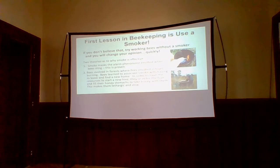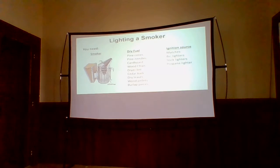So what happens when they fill up their honey stomachs? They slow down. They get lethargic, just like you after Thanksgiving dinner. They get sleepy, and they also get weighted down. They don't fly as much, so they won't be as active around the hive. So it obscures the alarm pheromone, and it makes them go back down inside the hive and not worry about you so much.